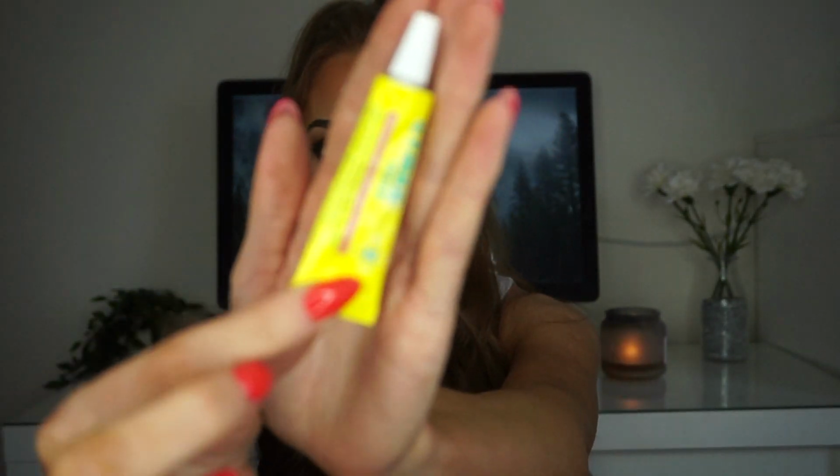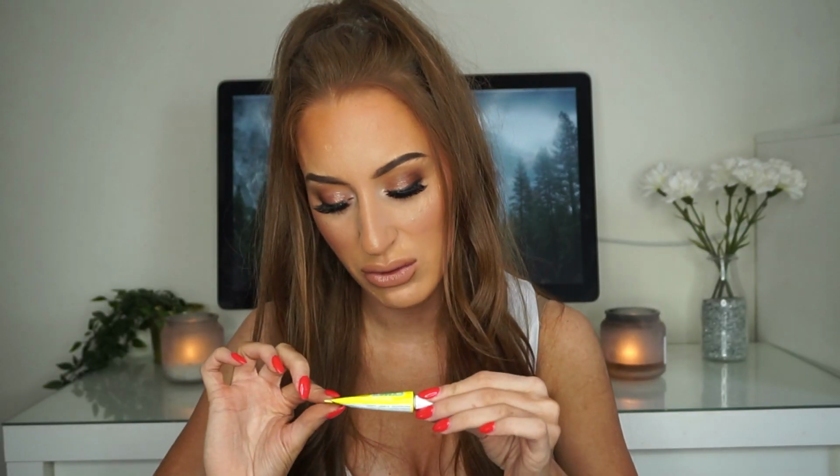So I have that. Then I have some Cymex. I find this stuff is literally, so this actually treats cold sores and dry cracked lips. I just use it as a lip balm because I find it's really hydrating. It's the only one that actually makes my lips stay soft. I do get very dry lips, and with the weather at the moment in Ireland, it's just going from hot to freezing. I feel like it's every second day the weather is completely different, so my lips are very dry at the moment. So I love this.